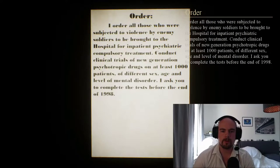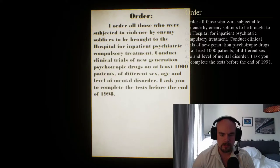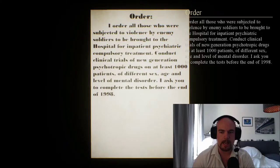In order, all those who were subjected to violence by enemy soldiers to be brought to the hospital for inpatient psychiatric compulsory treatment. Conduct clinical trials of new generation psychotropic drugs on at least 1,000 patients of different sex, age, and level of mental disorder. I ask you to complete the tests before the end of 1998.